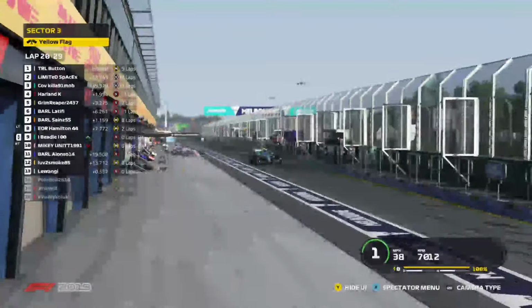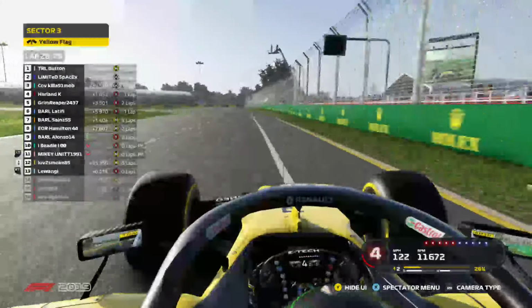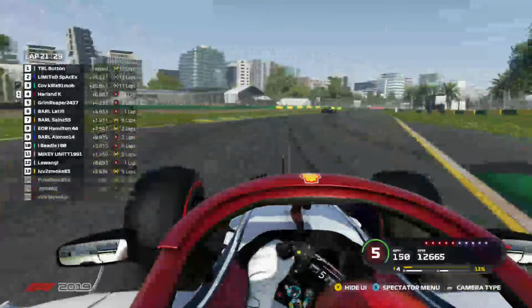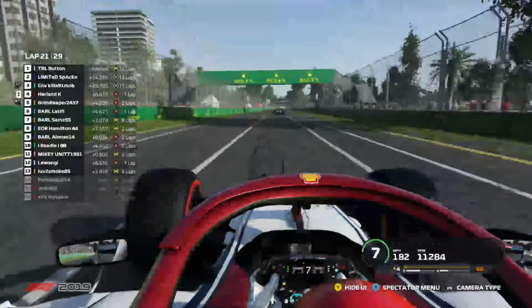Latifi past Sainz. Hamilton into 8th. Beadle in 9th, Alonso then technically in 10th. And up, Alonso in 9th, Beadle in 10th. Luanji's past Love to Smoke then. So anyway, the top 3 at the minute is Button, Limited Space and Cov. Harlan K is in pursuit on them softs, as he might be able to get past with the DRS on the main straight then.